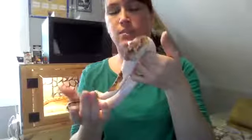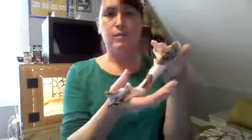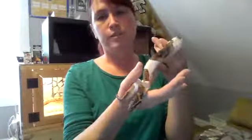He's able to shed. He doesn't shed as well as his big brother does, but he does shed. So he is growing, and he lets us hold him. He's never been aggressive or anything like that, so he's not in any pain. If he was scared or in pain, he wouldn't be this calm and chill.